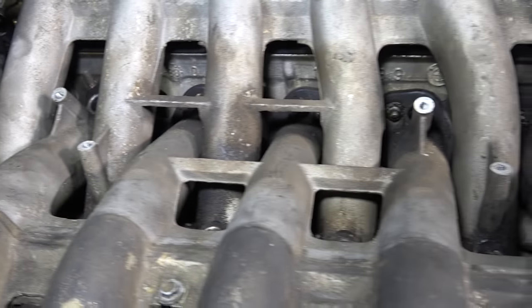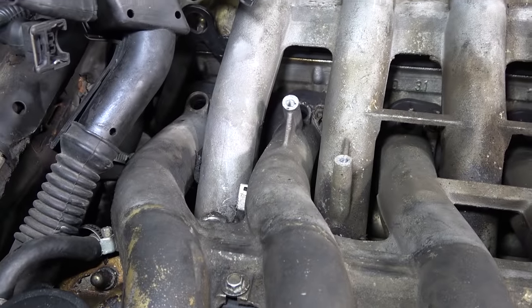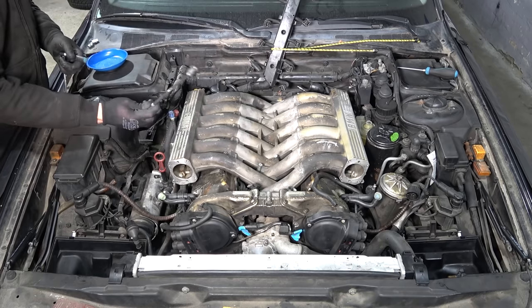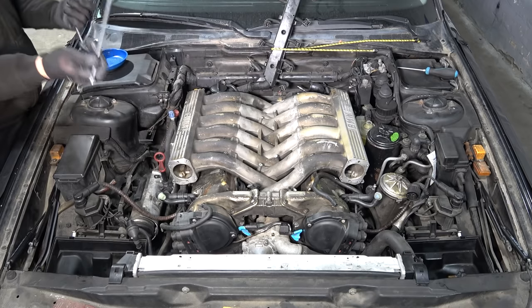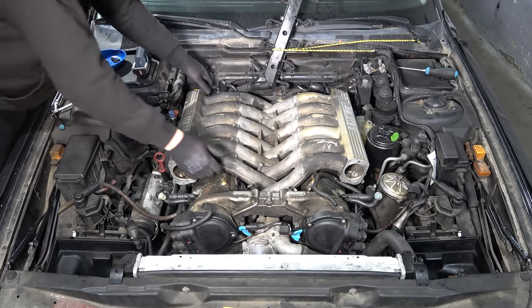Here you can see the nuts that hold the intake manifold in place. So we just need a good long wobbly extension and we can remove them all. I'm using my magnetic socket, just the normal 10 mil socket stuffed with small magnets inside, and that way I can't drop and lose nuts and bolts. So this one can come out now.